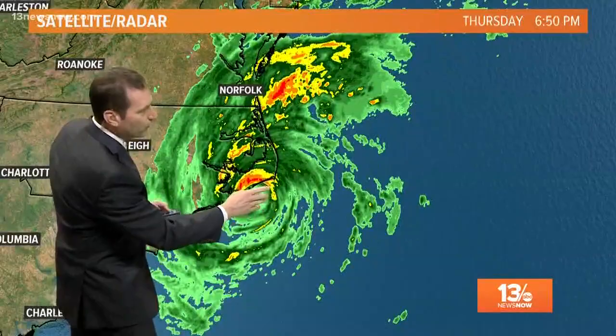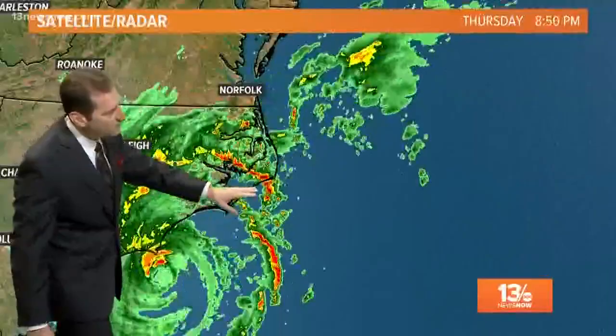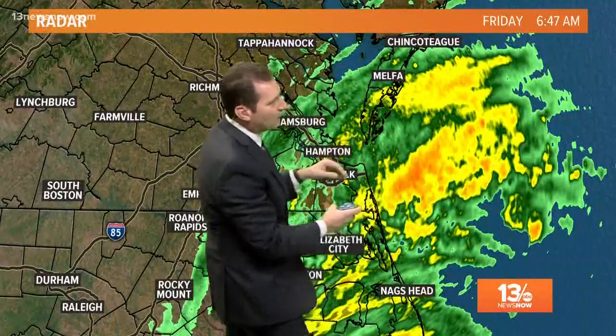The eye itself, actually a little bit of land, I think, within the eye there along Ocracoke, and then heading up towards Hatteras and Buxton. We've got very heavy rain right now working across Avon and around Salvo. I was showing some of the different communities down there just a moment ago. Heavy rain offshore working back.